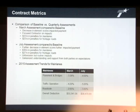In July, we did another assessment, compared it to the baseline. Additional decrease in condition trends were noted, $38,000 in penalties for main lanes, $27,000 in penalty for the frontage roads. Okay. Looking at the next table there, 2015 trends for main lanes, you can see the pavements and bridges. These are element scores, traffic operations and roadside, and you can see the corresponding overall assessed penalties for March was $33,000 and July was $38,000 for main lanes.